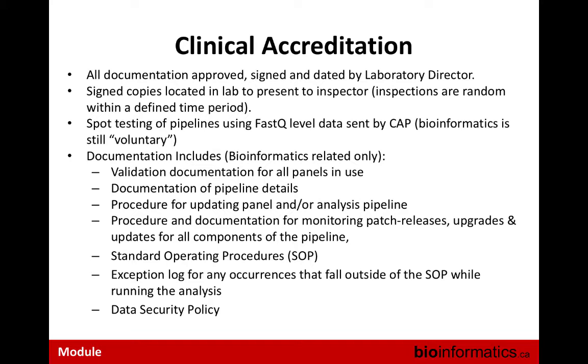Also, the procedure for updating the panel or our pipeline, as I'm alluding to, would have to be documented as well. So yes, you have to lock it down and use only one version, but of course you will want to upgrade at some point. You will want to update. Maybe there's a bug in one of the versions of software you're using. So you need to have a procedure in place to be monitoring that and to implement the update if necessary.